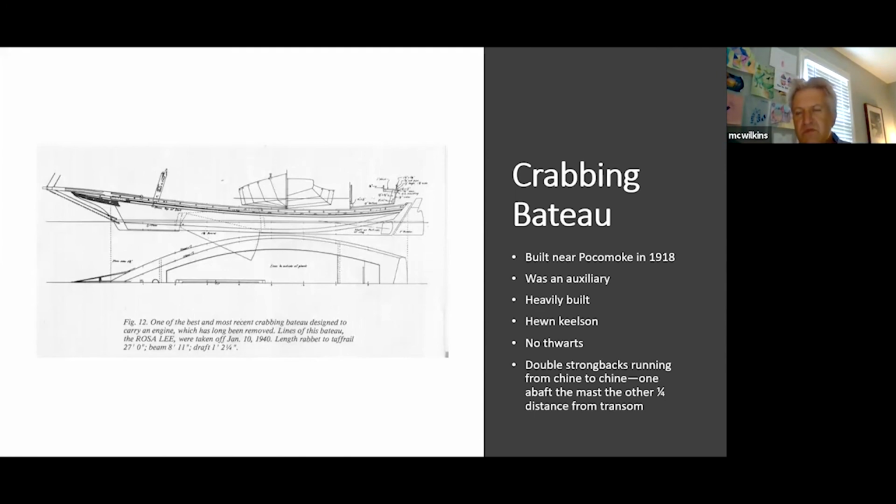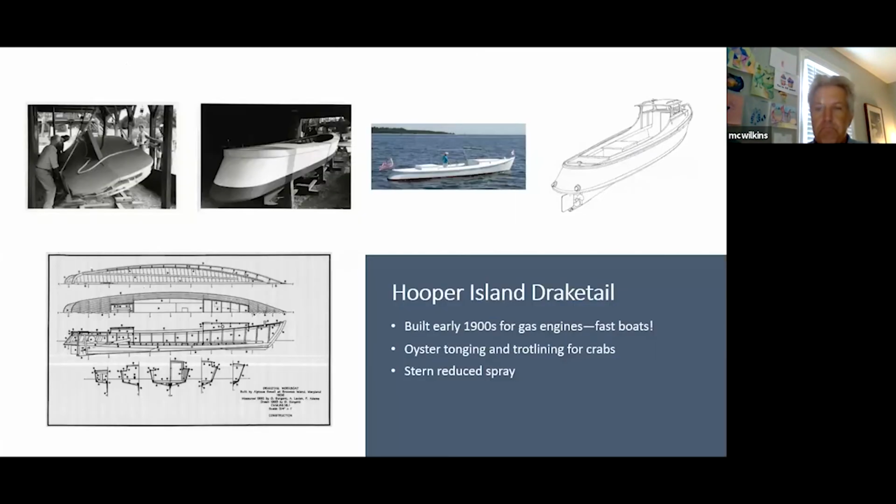Crabbing bateau, this was built around Pocomoke in 1918. It's an auxiliary, so it had an engine fitted to it as well as a sailing rig. Hewn keelson, which means it was hacked out with an axe and an adze. Heavily built, no thwarts. Double strongbacks running from chine to chine. These are basically transverse timbers here that supported the side of the boat. And again, kept this whole center area clear for harvesting the catch, crabs, okay?